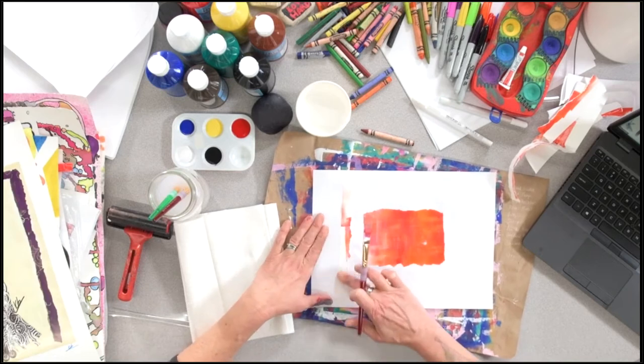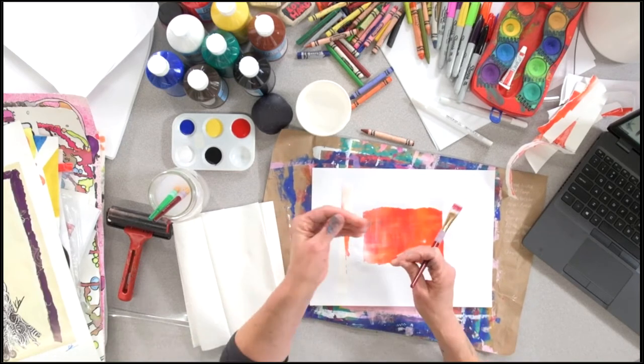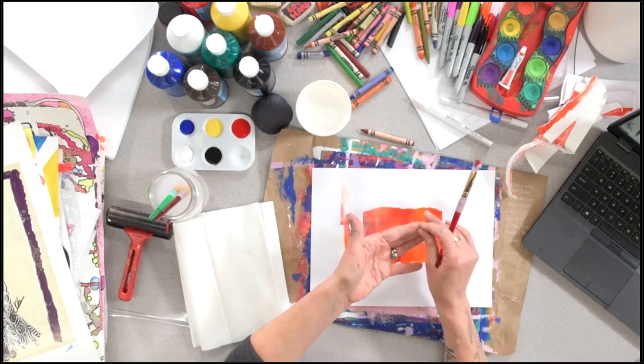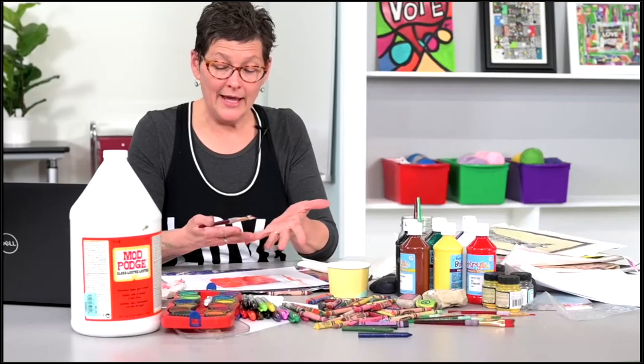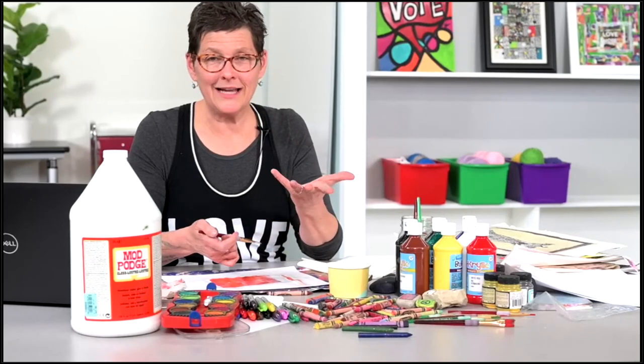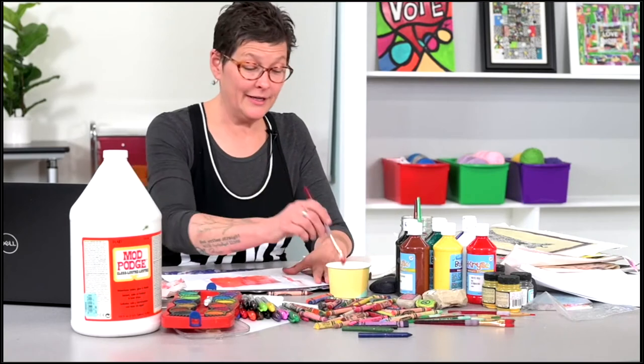I am notorious for not wearing gloves and using my hands. And I will tell you, it kind of is like when you used to get Elmer's glue on your hands and you'd peel it off. It gets all over your hands, but it's kind of epic and awesome and cathartic. I'm not even kidding you.